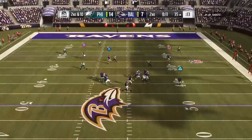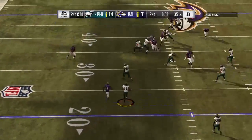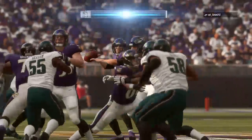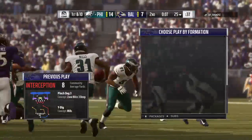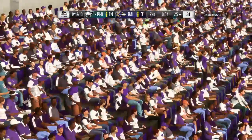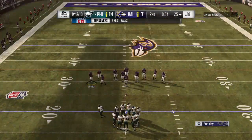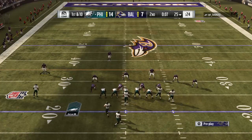Second down, Flacco now. Looking for Crabtree, and it's intercepted. Picked up by Jalen Mills. And his guys have got it back at the closing stages of the first half. Crabtree the target on that one. Likely time for one final snap as they start out 1st and 10.